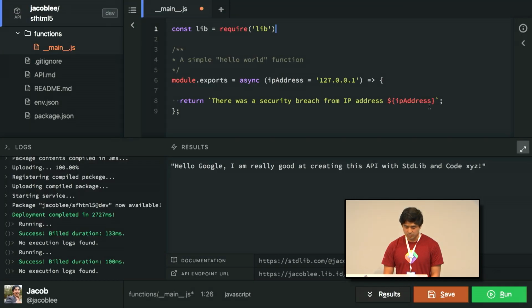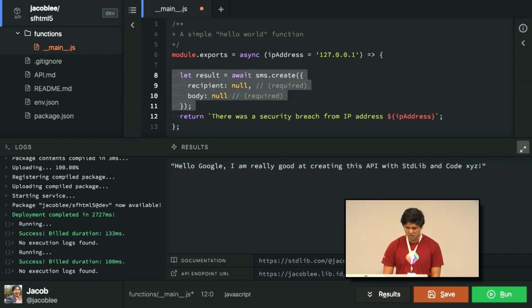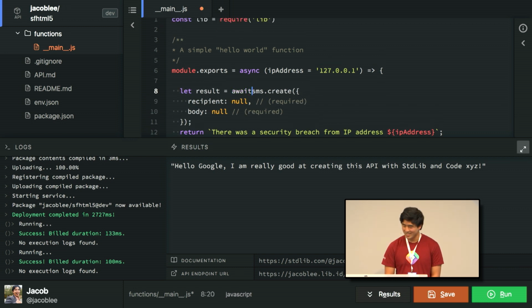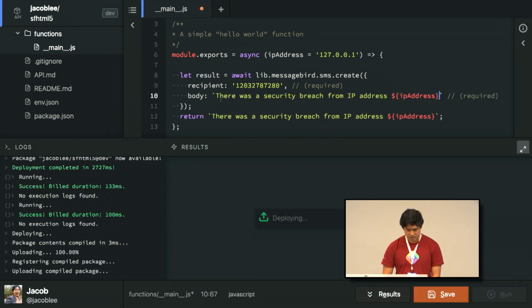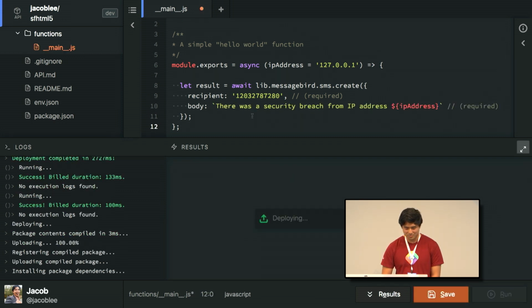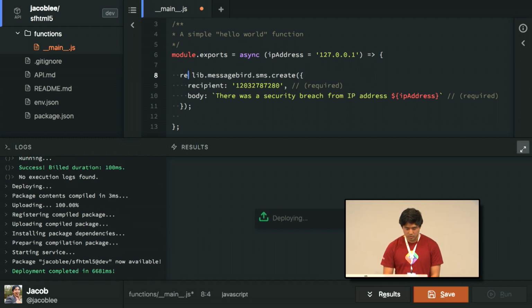So I'll throw this into code dot XYZ, and I'll say, I'm actually going to cheat a little bit here, just for time's sake. Lib.messagebird.sms.create. Recipient's going to be my phone number. And body will be this value here. Oops, and I just deployed it by accident, but it's no big deal. It'll just freak out. And let's actually return this as well, so we don't need to wait here.